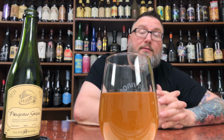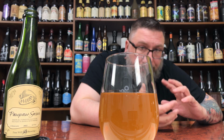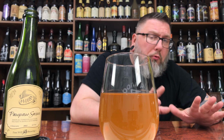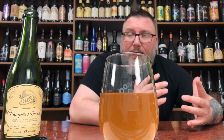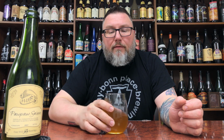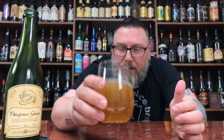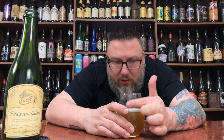What does that look like? It looks like a foudre aged Saison. There's not much of a head on it. I mean, there's an adjunct in it too, but you didn't get a big frothy head. I poured it probably a little bit too gentle, but that's on me. You get a soft haze to her, kind of like an apricot juice. So she looks the part of a Saison. When I give it a whirl, it gives a kind of cloud of wispy white around the top.